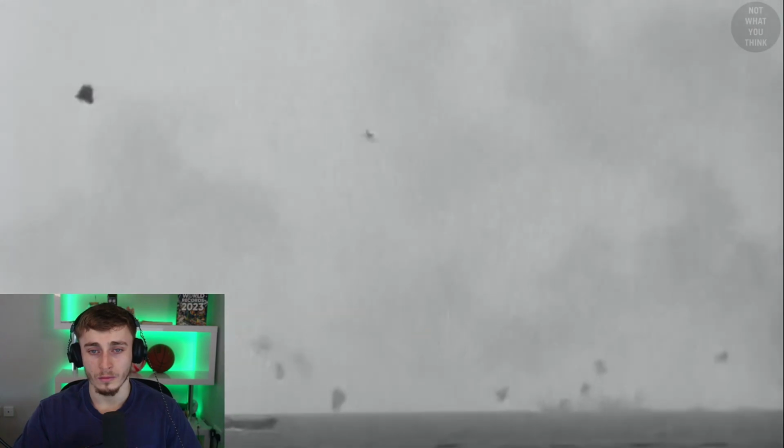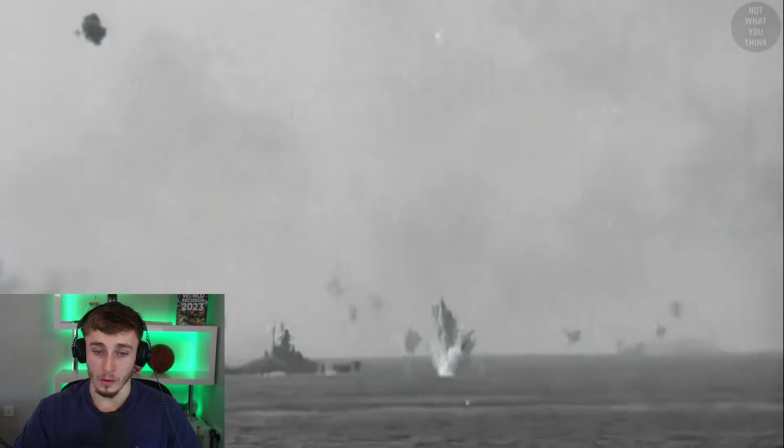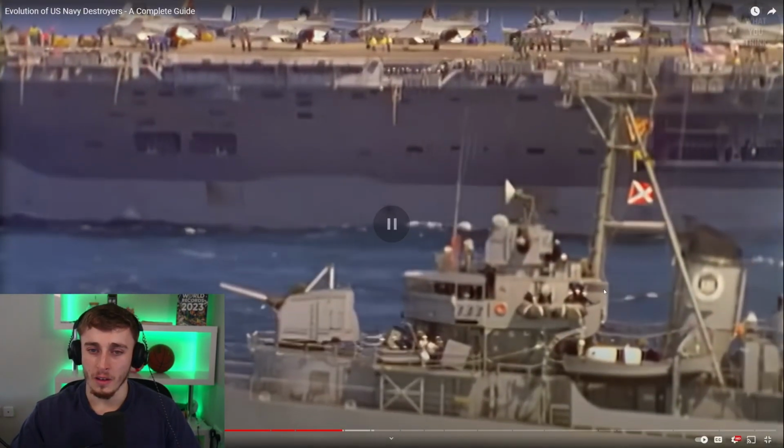After the end of the war, at least 50 destroyers were sold to other countries, and the last Fletcher destroyer was decommissioned from the Mexican Navy in 2001. Wait, they just sold them. So after they thought, okay, we've got the best use out of this, they sell them and I guess just build better versions of what they've already built.